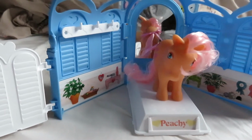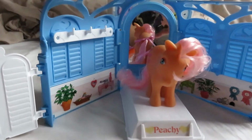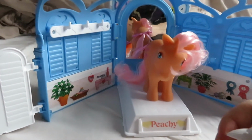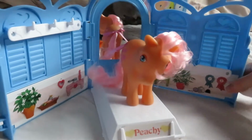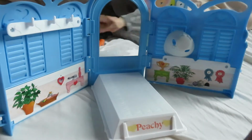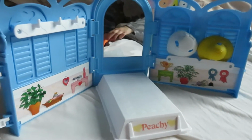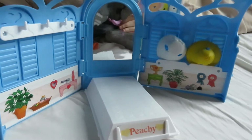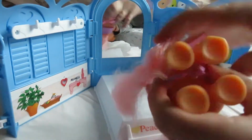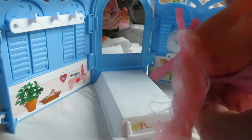Okay, now I'm gonna go on to talking about how the accessories interact with the playset and Peachy herself. From what I've seen, this little shelf here, I'm gonna remove Peachy for a second. This little shelf here, you can put the hats on the side, if I can find the other one. Ta-da! It's cute little storage. And the saddle, you can put on her like so, and attach it to the bottom of her belly.